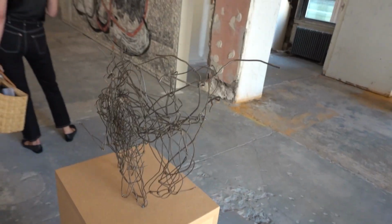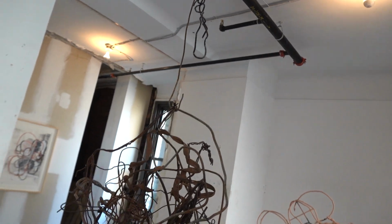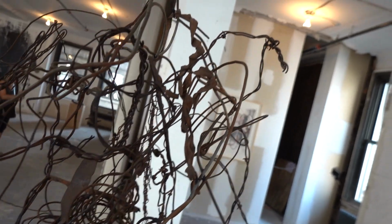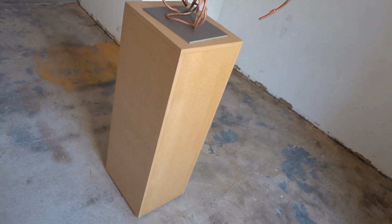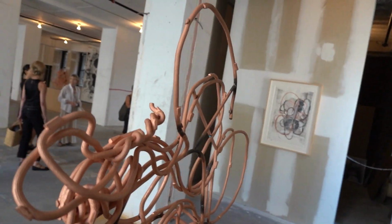plinths are beautiful, and I guess you could also say that taking something very quotidian, very average day to day, or something that was even pulled out of the junk heap and putting it on a beautiful plinth kind of distances the piece from something else.